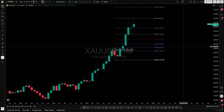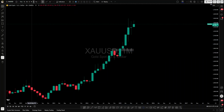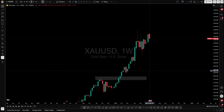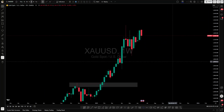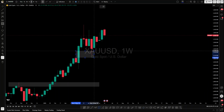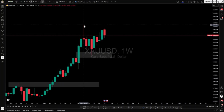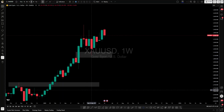Perfect. So let's see what's going on into the weekly perspective. So in monthly time frame we are bullish. In weekly perspective, this is the last resistance that turned into support. Price went higher, created all-time highs, corrected back downside.